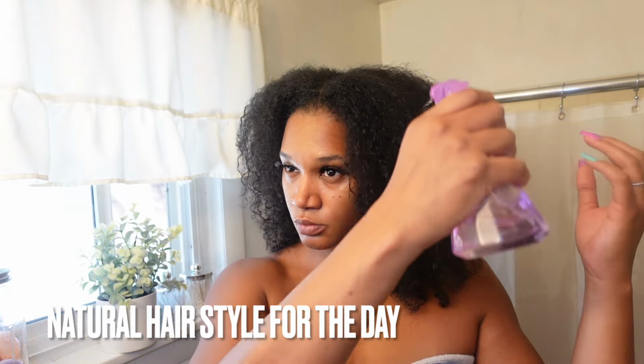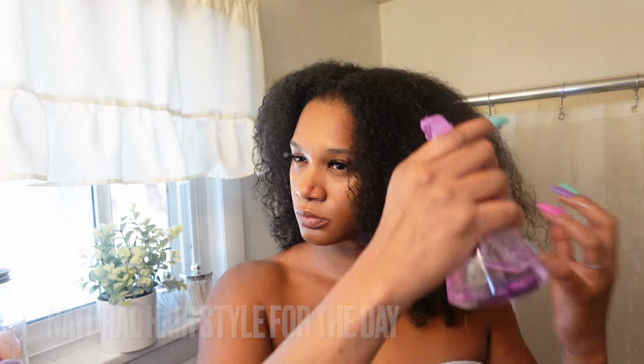Lastly, I'm going in with my sunscreen. I always use sunscreen literally every single day. This is the Beauty of Joseon sunscreen, which is the SPF 50. This is long-lasting protection. It's moisturizing, it feels good, and I absolutely love it because it does not leave any type of white cast, okay?